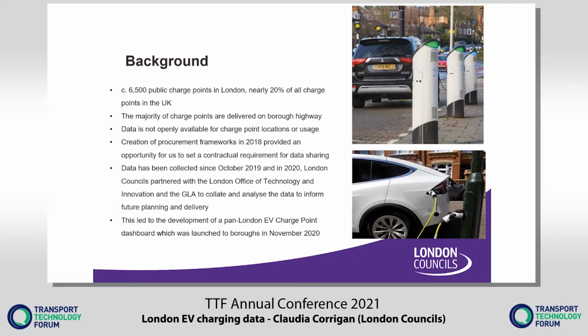Unfortunately, despite the number of charge points that have been delivered across the UK, there's currently no mandated data sharing requirement for charge point operators. Some of you may be familiar with ZapMap. They are an online platform that shares charge point location data, primarily for users looking for a public charge point. It's currently the most comprehensive data source available, although this data is shared directly between the operators and ZapMap themselves, so it's not openly available data for local authorities or anybody else looking at planning charge point delivery.